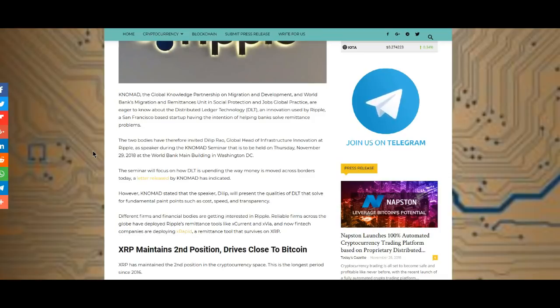Once all this stuff really hits this side that we can see, guys, it's going to be huge. It's just a matter of when that's going to happen. And the thing is, with these huge transactions happening right now, I think they're getting ready for something that's about to happen very soon.